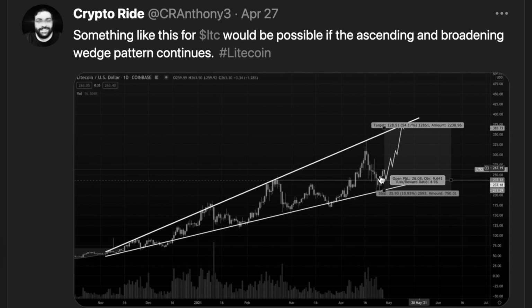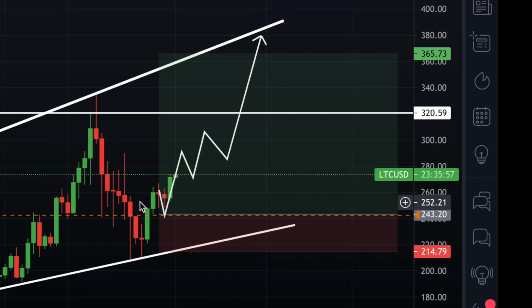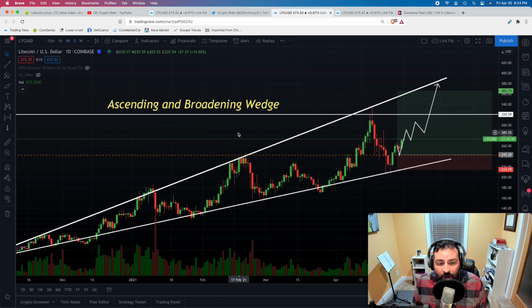And you can see I made it right here, and I kind of traced out what I thought could be possible. Now I put more thought into this, and I want to show you what we're looking at now. This is where I made the tweet. You can see we kind of fell down and we're starting to climb. Let's talk about what we're looking at here.